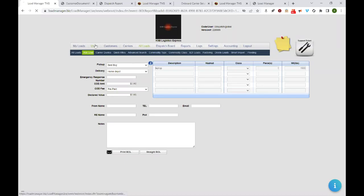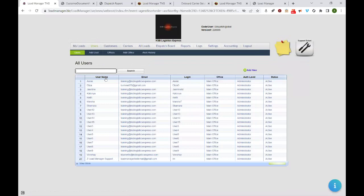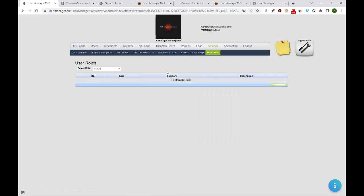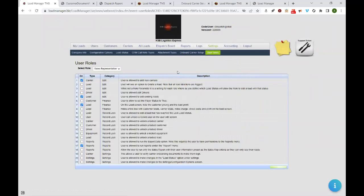Load Manager offers an extensive ability to create customized user profiles with their own email and login information and their own authorization level. We offer even more customization on our user roles, where you can customize what each user role does and see exactly what permissions are given and restrict or add to meet your specific structure for your company.